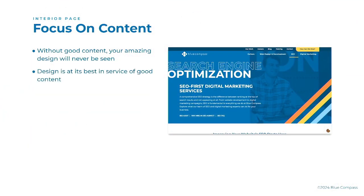And then design is at its best in service of good content. That may not be a popular opinion when you're looking at that 25 residents website, which probably wins awards. It is probably out there for multiple design awards, but it is all style, less substance in that situation. So how much organic search value are you going to get there? We really focus on how you drive value via content.